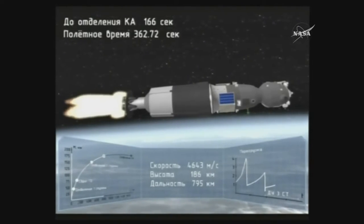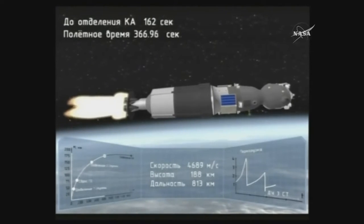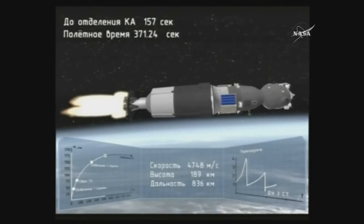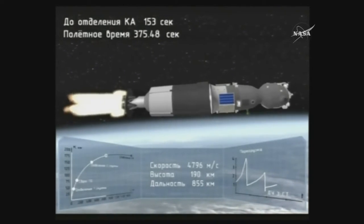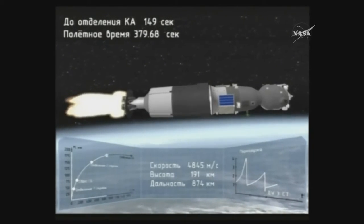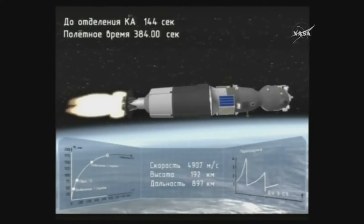Roll, pitch, yaw, all nominal. 380 seconds into flight. Third stage thrusters are working nominally.